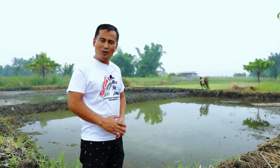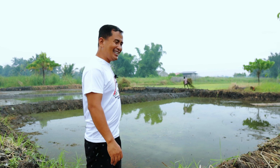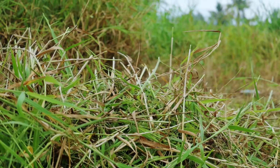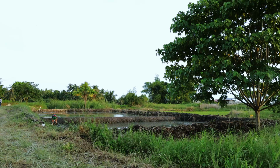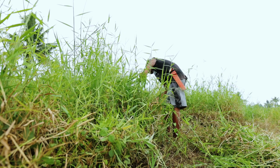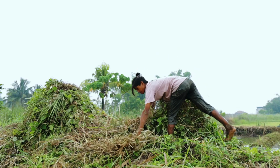And today, I will walk you through the entire property, and you can see that we are now cleaning this up. It's now very visible, and you will have an idea about the area or the perimeter of this property. We are trying to clean this up and use the grasses for our additional dikes.